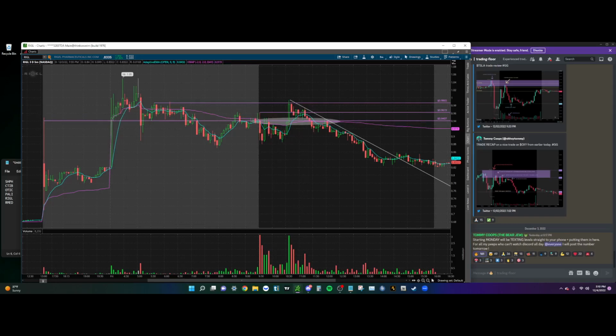Don't believe I took any off into 97, but let me just double check just to make sure. This is RIGL. Yeah, it doesn't look like I took any off when we got the push into 97 cents.